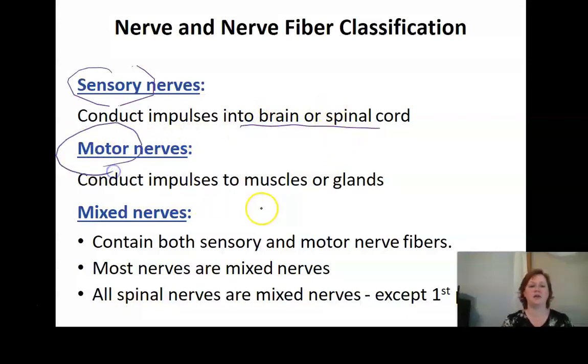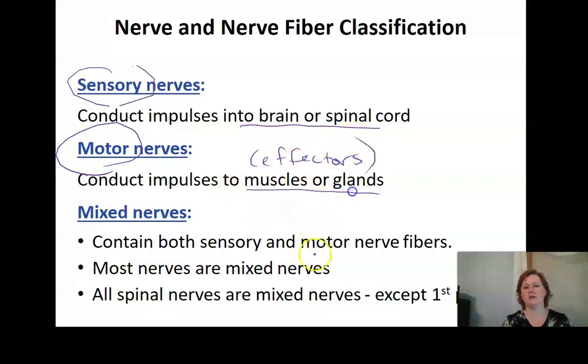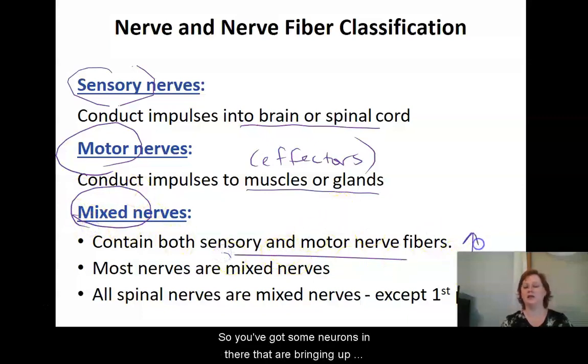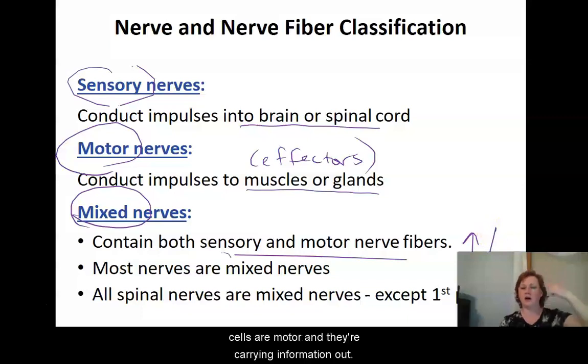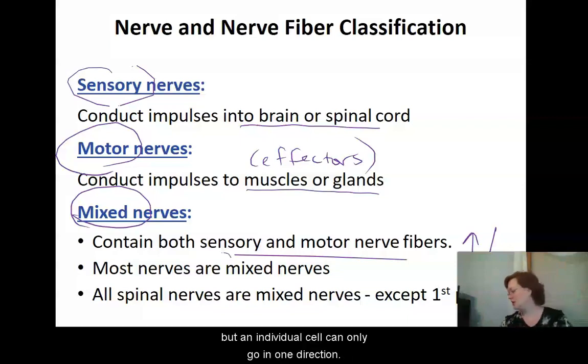Motor nerves are then carrying information out to the effectors. And then mixed nerves are going to have both. So this is our two-way highway. So you've got some neurons in there that are bringing up incoming information or sensory information, and other cells are motor and they're carrying information out. So a nerve can be mixed and have information going both directions because it's a whole bunch of cells together. But an individual cell can only go in one direction.